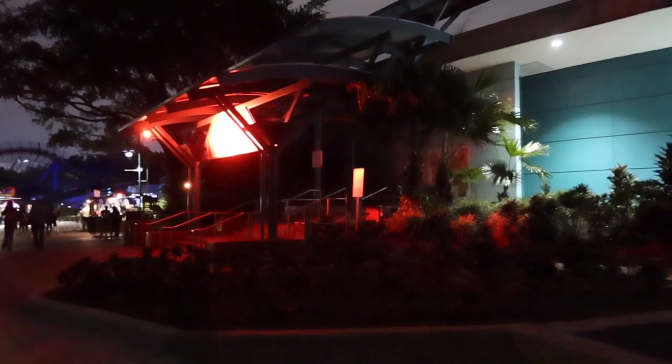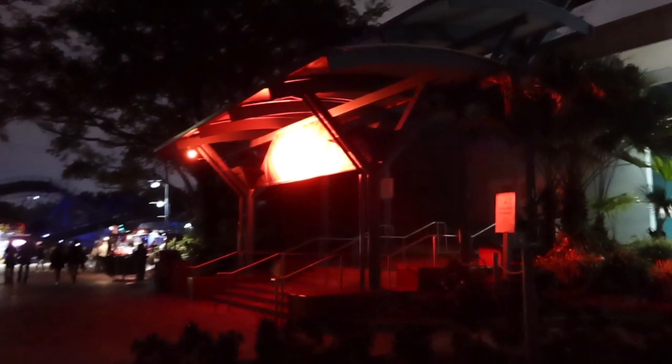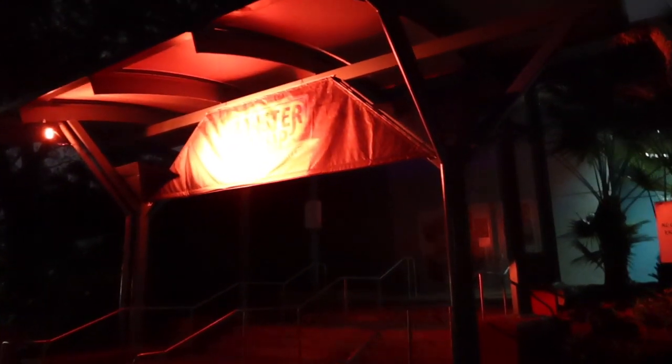Now Monster Stomp will actually be located here. So once they get closer to showtime, they'll open the doors over this way. You'll just need to go up the stairs, or they've got an accessible entrance in case you happen to be in a scooter or a wheelchair.